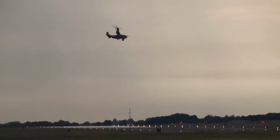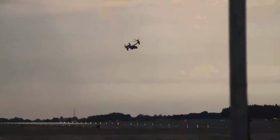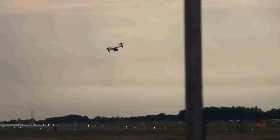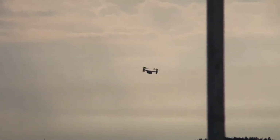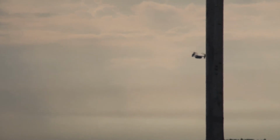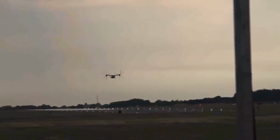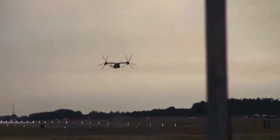Earlier this month, the big new deal for 78 Ospreys was done with Bell Boeing, covering further aircraft for the carrier on-board delivery, or COD role, as well as more for the Marine Corps, the Air Force, and for Japan, and that will secure the future of the Osprey production. US Air Force at RAF Mildenhall, thus the Bell Boeing CV-22B Osprey.